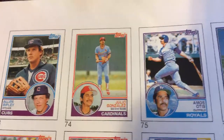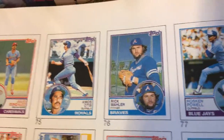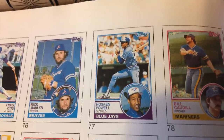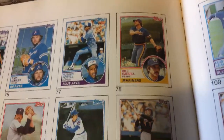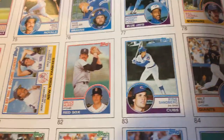Again, there's 792 cards in this set, and then at the end they do show the Topps Traded set also. So that puts us just over 900 cards. Oh, there we go, Bill Caudill with the Seattle Mariners. Ryne Sandberg with the Cubs.